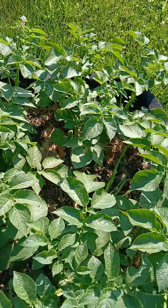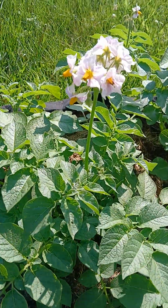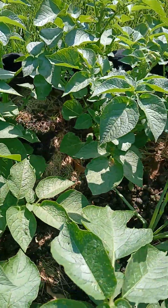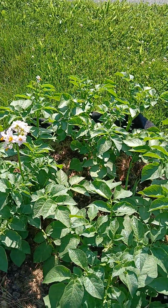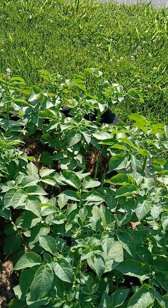These are just from 3 potatoes that I planted. And here it's in its flowering stage. I added some compost a couple days ago, and yeah, this is just from 3 potatoes, so that's pretty cool. I definitely plan to do some succession planting and getting some more of my forever crops planted.